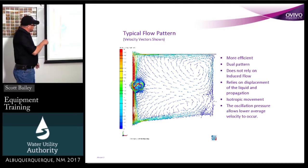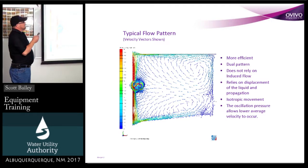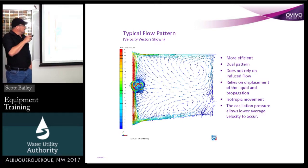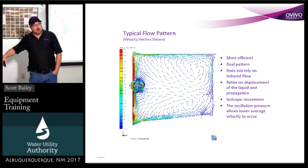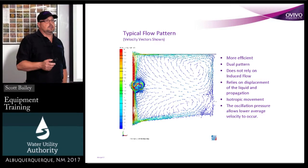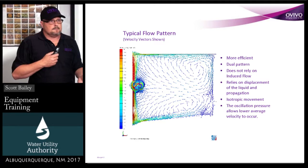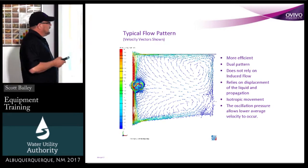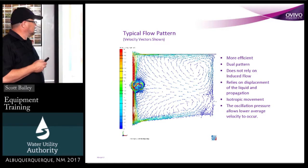The 18 inches creates this dual pattern at 360 degrees around that thing, which is more efficient with the dual pattern. It does not rely on induced flow. So you can turn your flow off, leave that mixer going, and it's going to keep you mixed just like you would if you kept inducing flow and having effluent go out of it. It relies on displacement of the liquid.